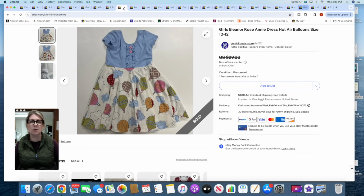Next is a girl's Eleanor Rose dress. These dresses are so cute. They come in so many different whimsical kind of patterns. I bought a whole lot in the springtime. I spent $140 and oh geez, I got so many dresses. I can't remember how many exactly, but I think I ended up paying about $4 to $6 a piece on these in the end. And I've sold a lot of them.